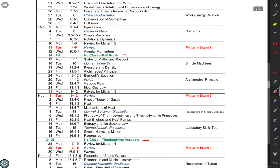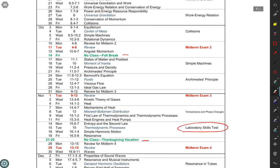There is a laboratory skills test. That's going to be where you have a paper test in the laboratory period where you answer questions like, why is it important to have units? How do you determine uncertainties? How do you make a graph? Those kinds of things. And then you'll also have to go do one simple little experiment by yourself. It's a really simple experiment just to show that you can think your way through it and do it.